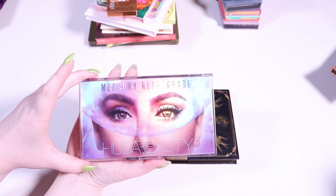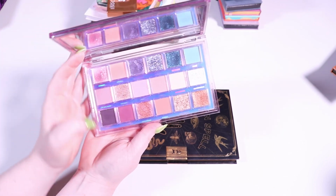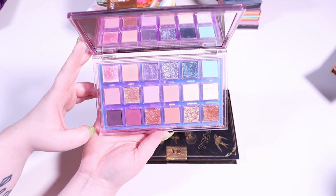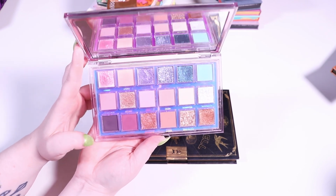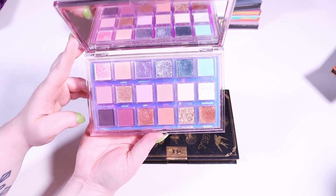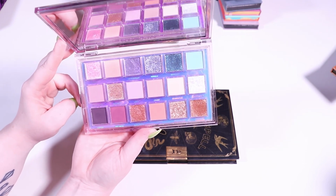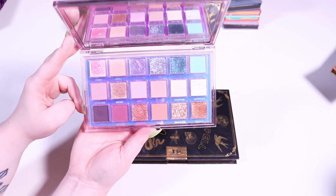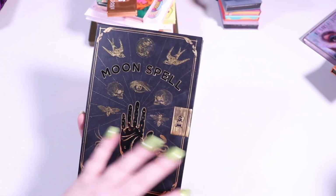This is the Huda Beauty Mercury Retrograde palette. I have wanted this for quite a while, and I ended up picking it up last year or earlier this year. When did I buy this palette? That's embarrassing. I don't remember when I bought this palette. Anyway, I really, really like this palette. I think the colors are just gorgeous. I love how springy and fun it is. I like that there's some bright blues and some purples, but there's also some nudes. It's really easy to get a bunch of different looks out of this. I'm keeping this.